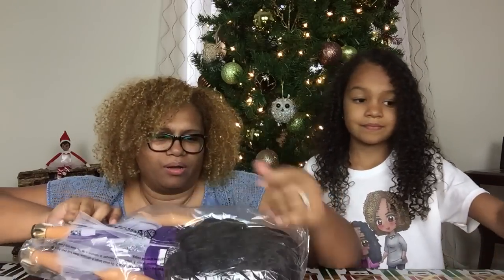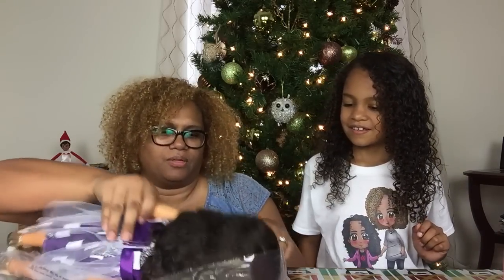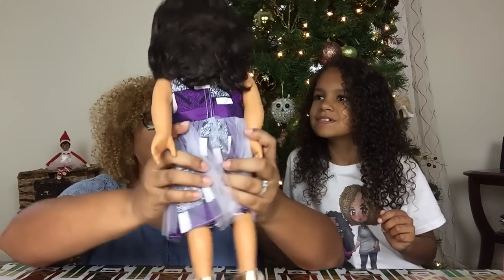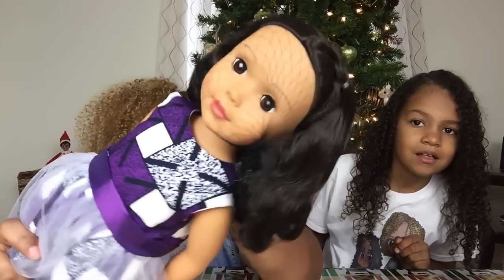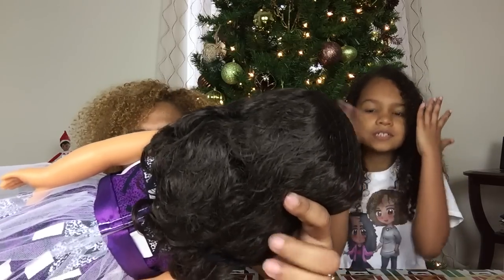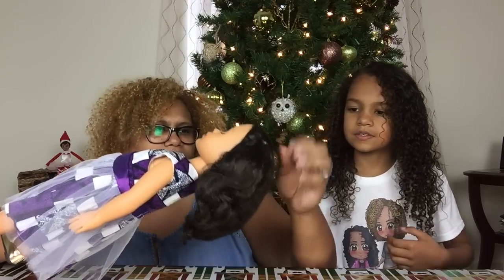Let's get her out of the plastic. She looks so beautiful. She is beautiful. Oh my gosh, she looks so pretty. She comes with a hair net, so it keeps her hair nice and together in the case. So let's take that off.